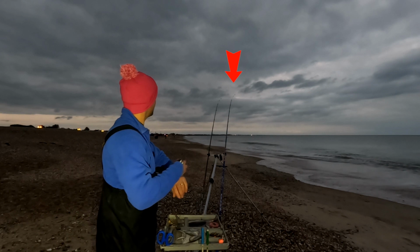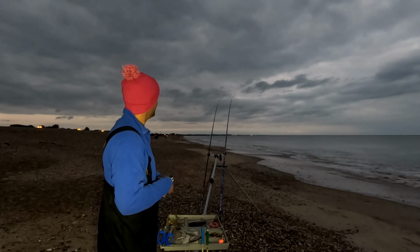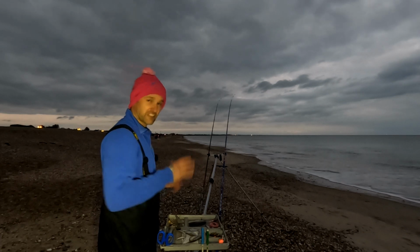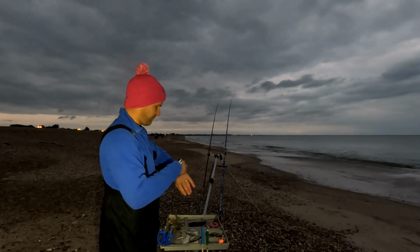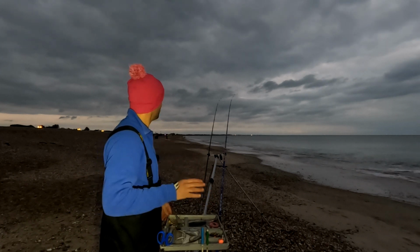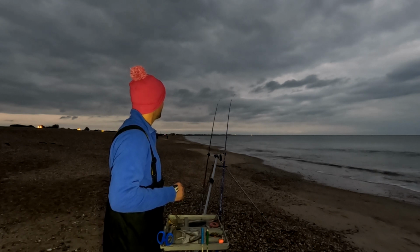Oh, look at that! It's an energetic dog. I'm trying to convince myself that was a ray now. I know it wasn't. Yeah, it's just a dog. What's the time anyway? 7:53. 2 hours to a high, so we've got a really good hour of fishing now, I think. Let's make the most of it.